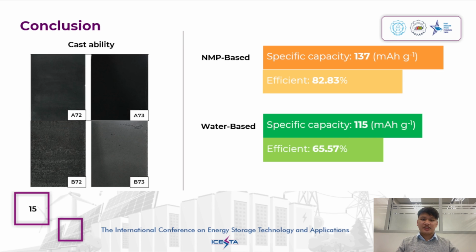The specific capacity is 115 mAh per gram, and the efficiency is 65%. Those experiments were done to determine if a water-based battery can be produced, and to allow further development by determining the parameters that must be controlled to provide a well-performing battery.